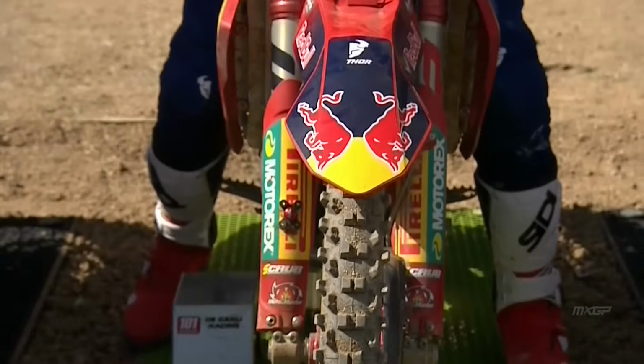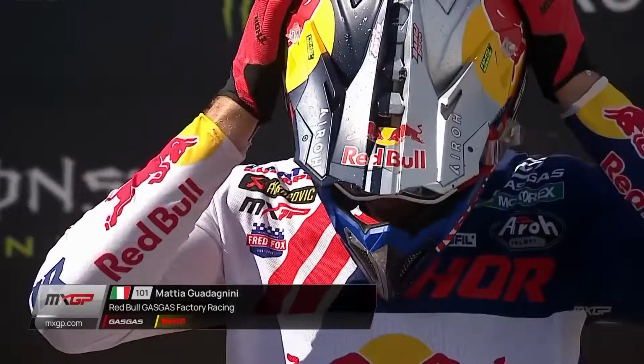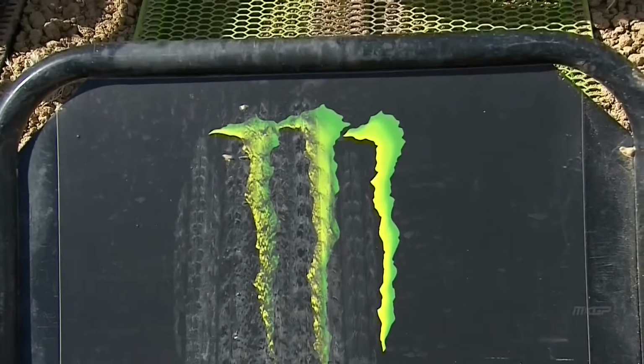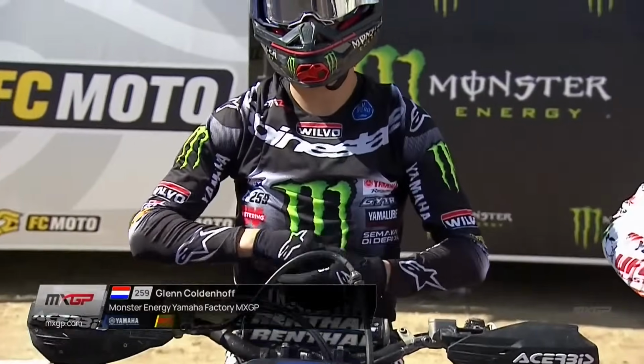You know, we've been at this circuit since 2020. As we mentioned, in the MX2 race, purpose-built for this particular occasion. Guadagnini, also his teammate there on the Red Bull Gas and Jorge Prado. But as we said also on the studio show, Paul, Ruben Fernandez and Jorge Prado are giving Spanish motocross a lot to feel happy about at the moment.